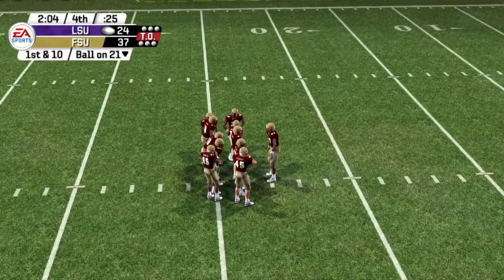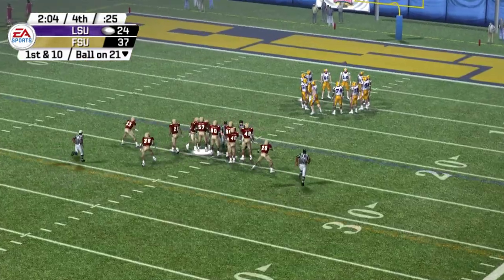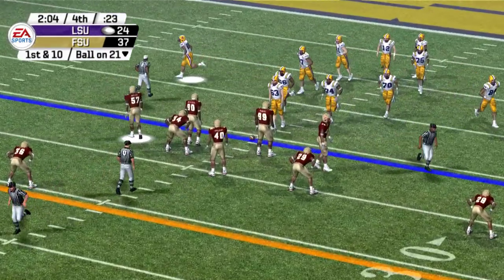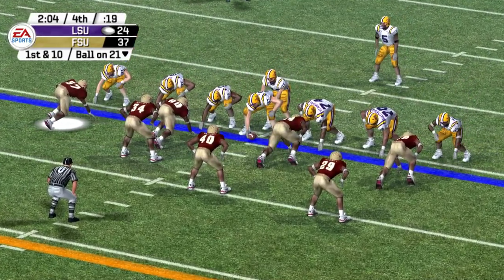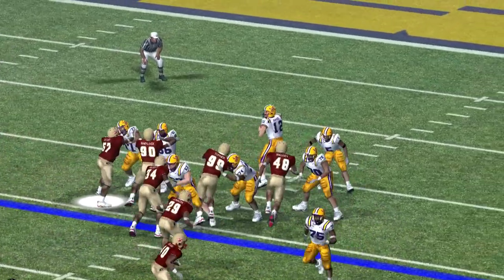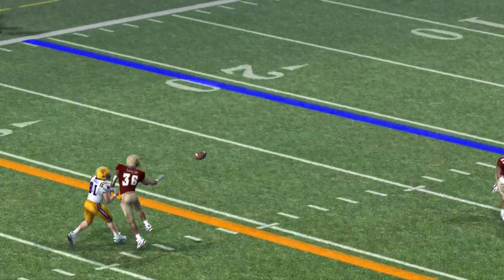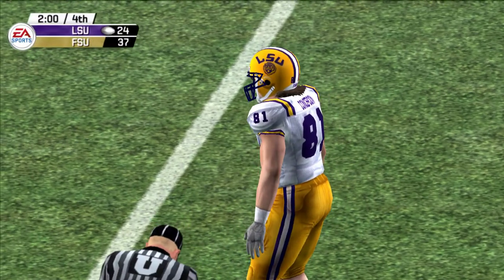Thanks to some nice passing on the last drive, the offense was able to take it down the field for six. And great play calling to help make that an easy drive. The question is, can they do it again? They line up in a double tight set. Baker set to go to the air. Comes across the middle. Someone got a hand on it. Great range as he's able to break up the pass.